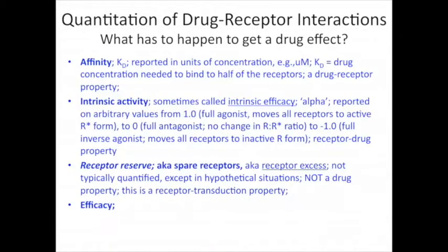So three things we've talked about. The first two are really drug-receptor specific properties. Affinity, and we're going to measure that. We're going to give you a KD, it'll be so many micromolar, and we're going to compare all kinds of drugs with KDs for the same receptor. We're going to look at the same drug at KDs at different receptors to show selectivity of the drug. That's a really hands-on kind of number.